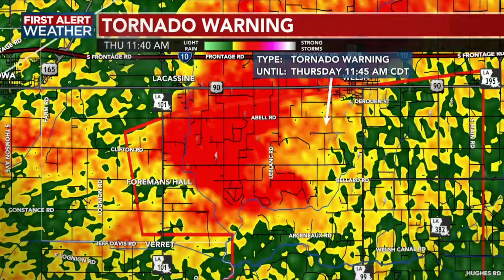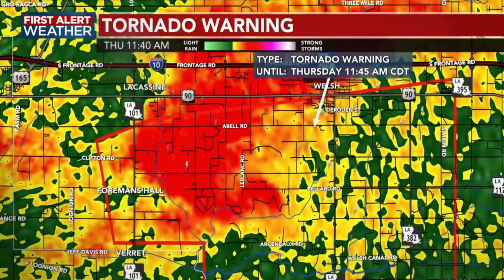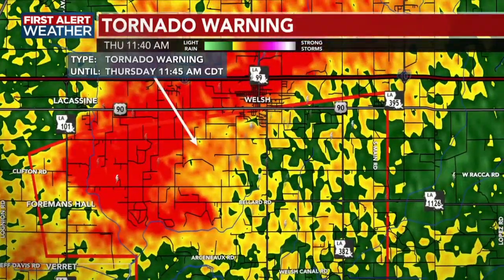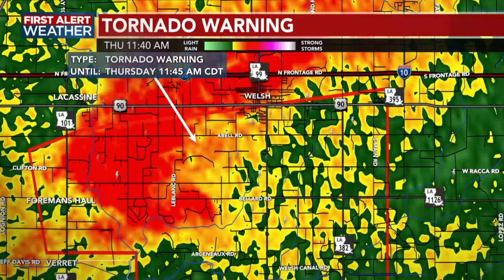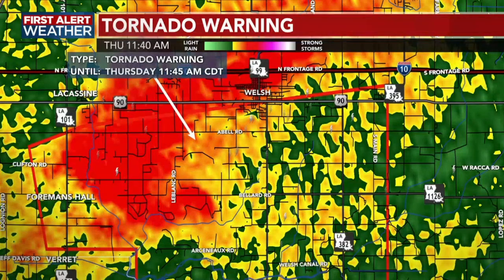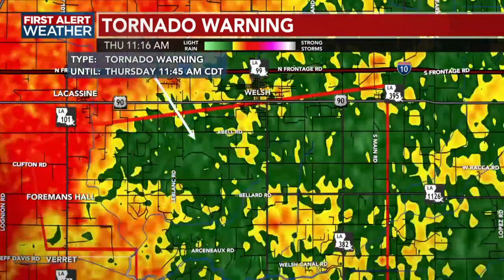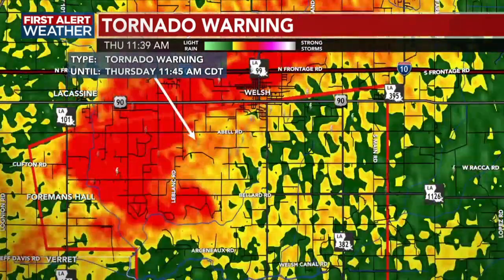It's areas off to the east of that where we still have to watch this for rotation. That includes the Welsh vicinity, which you're kind of on the edge of that tornado warning right now. If we put this into motion, where we have the potential rotation, that little hook, it's going to be very close. If we get lucky, it may end up just south of your area, but in the last couple of frames, it looks like it's moving more off to the left. So you definitely, in the Welsh vicinity, still need to be in that safe place.